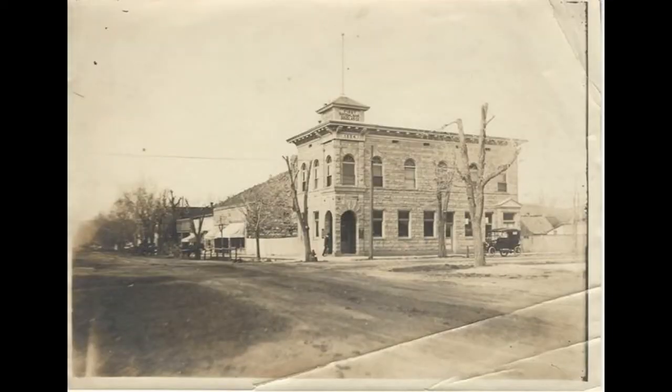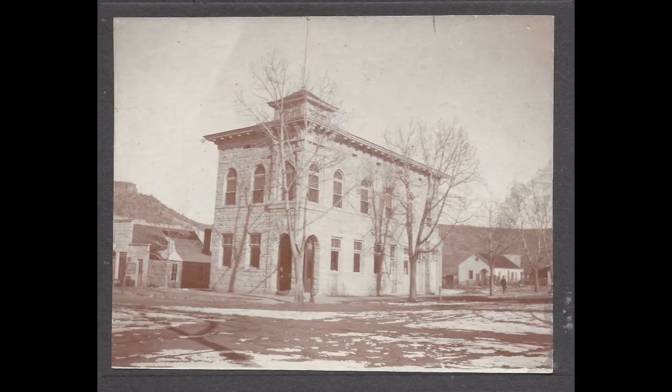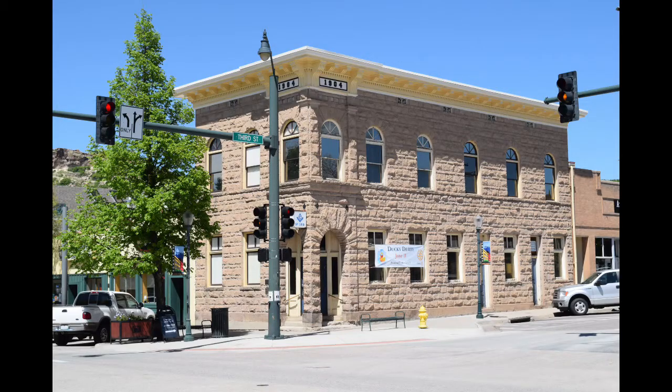Now, if we look east from Courthouse Square, on the corner of 3rd and Wilcox is the Masonic Lodge. This building was originally the First National Bank of Douglas County. It was built in 1904. And it was closed down in 1933 because of the worldwide depression. And it was one of many banks in the nation that never reopened. Shortly after its closure, it was purchased by the Masonic Lodge, and they have been the owners and the tenants of it ever since.